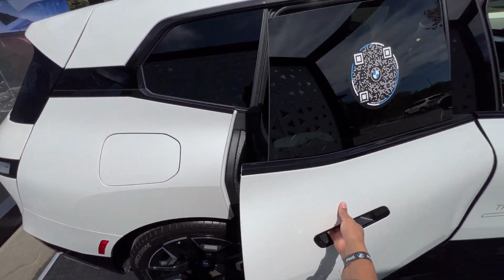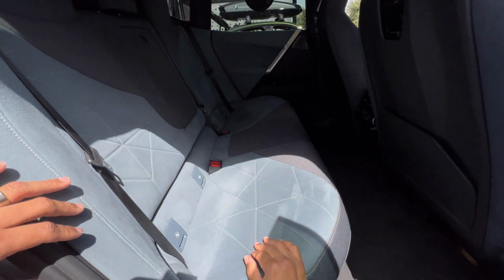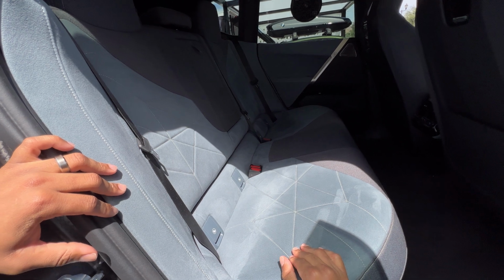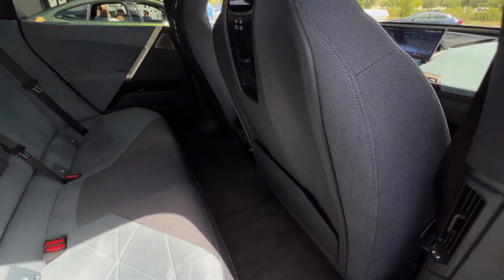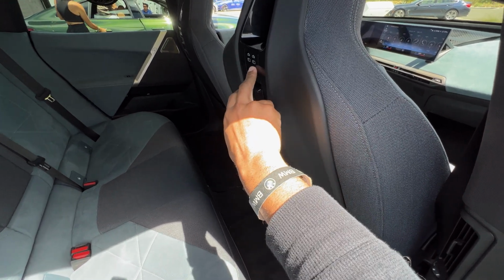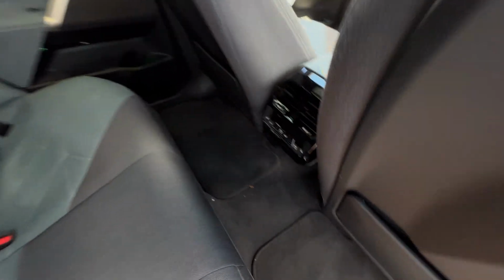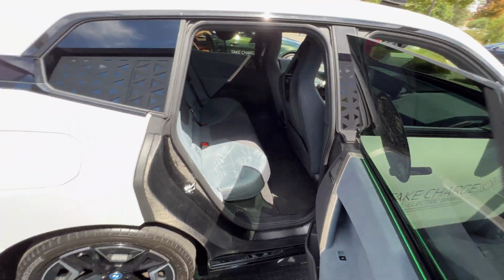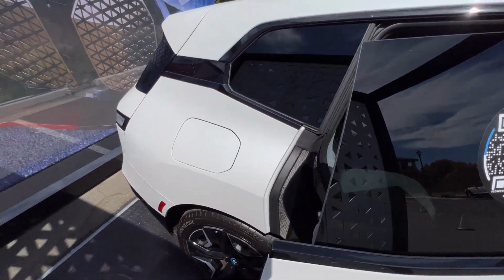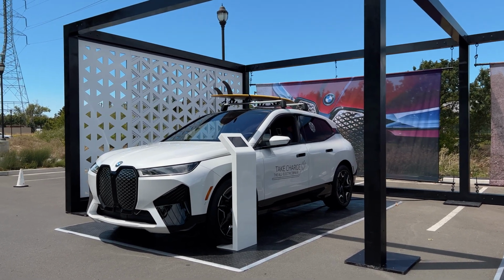Taking a look here in the back. As you can see, a lot of that pattern carries over too, which is nice. So this looks like a couch, it's pretty crazy. And then here on the seat, you can see that they have the 2 USB-C ports, and then same thing on that seat. And then here you have your control for the climate. This car is pretty crazy. I'd never buy it, it's not my style, but just to be able to see the concepts of what cars are already out that people can purchase is really cool.